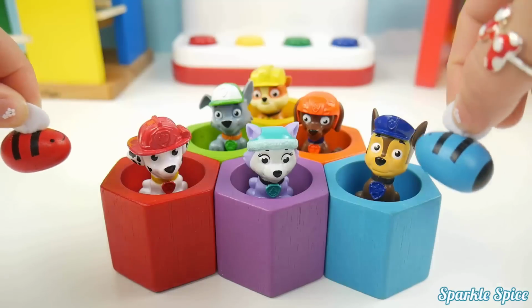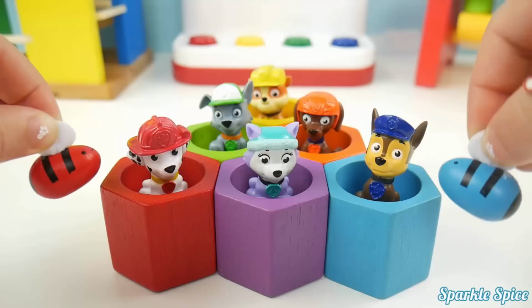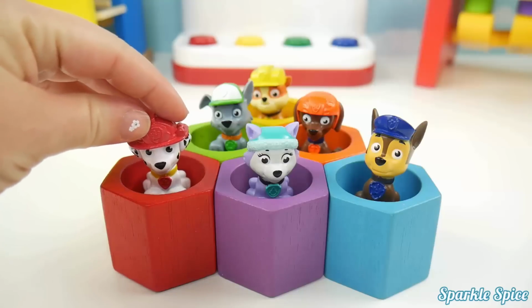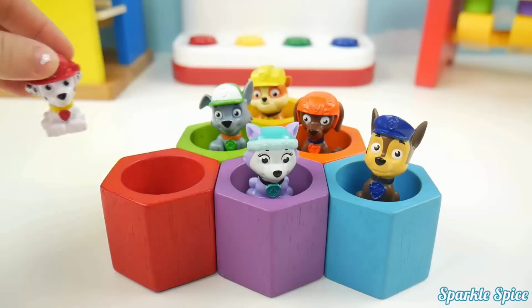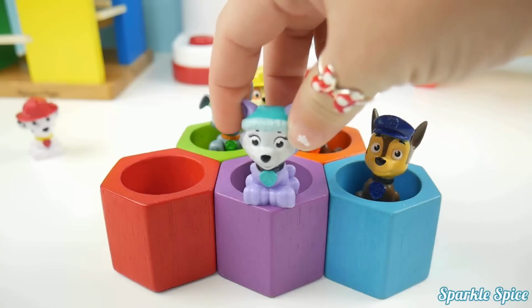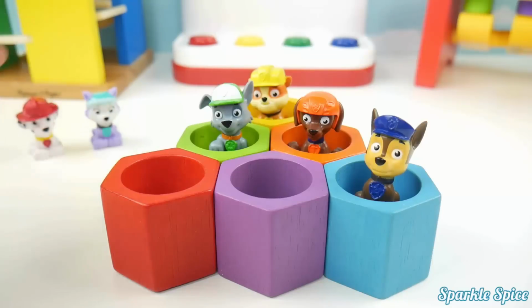Bzzz. Hey, Paw Patrol guys, what are you doing in our hive? We want to come back home. You need to get out of there. All right, Marshall, time to get out so our bees can get in. You've got to get out of the red hive. Now you, Everest, out of the purple hive. Our bees want to come home.